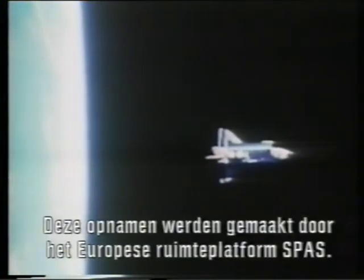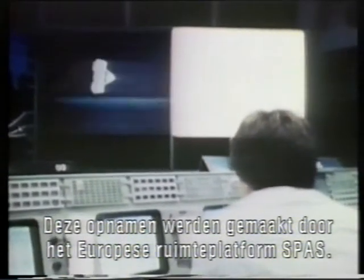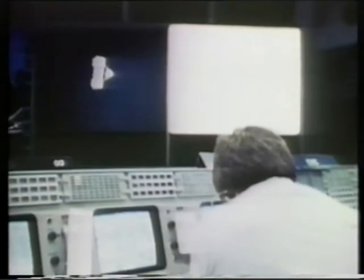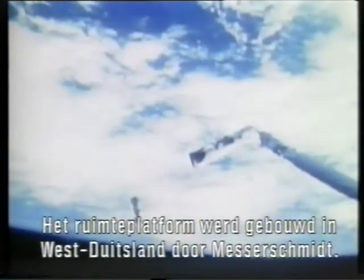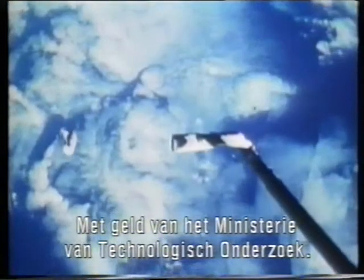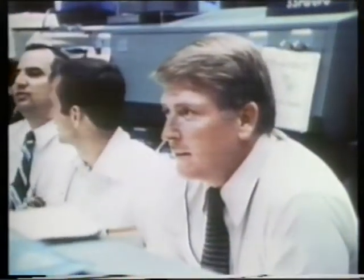The magnificent views were provided by a European payload called SPAS. We switched over to a view looking at SPAS. SPAS is an acronym for Shuttle Pallet Satellite, a unique reusable space platform built by the West German aerospace company Messerschmitt-Bölkow-Blohm, with generous financial assistance from the West German Federal Ministry of Research and Technology.